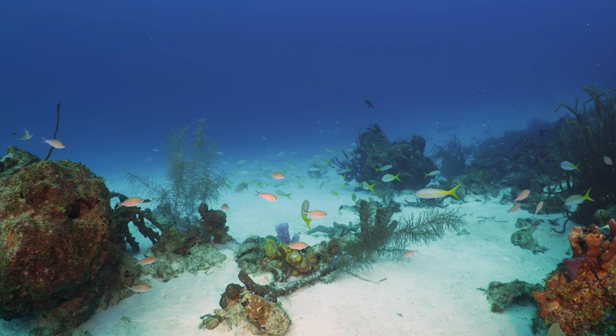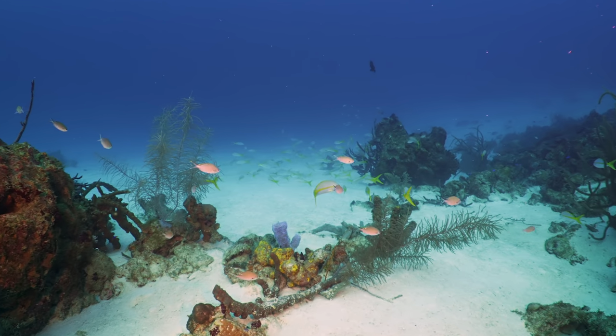We're going to start our trip up at one of the most beautiful dive sites on Bonaire, and we're going to go out and see the amazing coral that is out at that dive site. So with that, let's go diving.